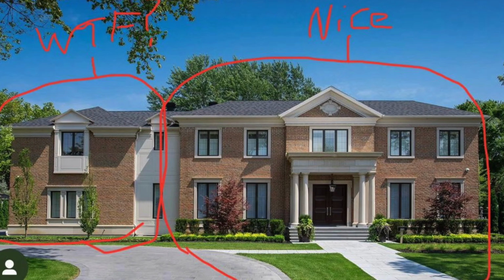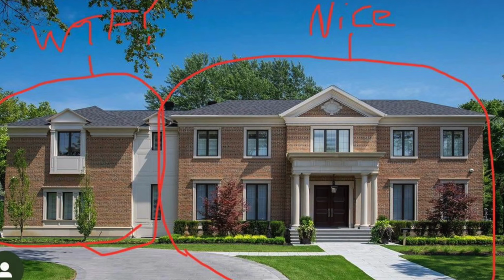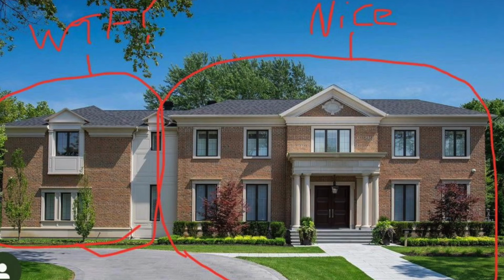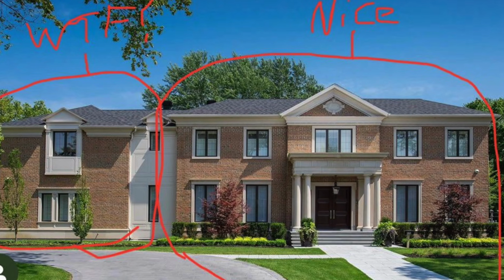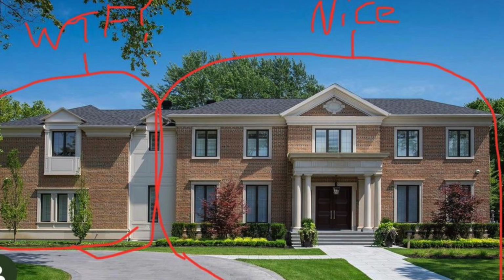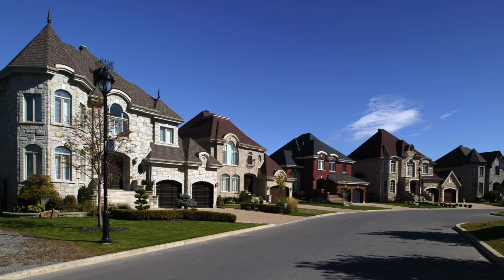It just looks completely lopsided. Maybe that's the garage or something, but still, it just does not look good. Another thing could be they don't have enough land behind them to really build up the addition in the back of the house, but it just looks so off. Adding that to one side and then the other side has nothing. And then I would probably say this is located in Texas.